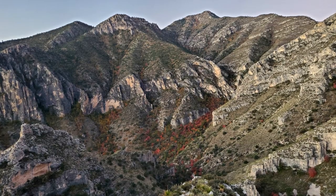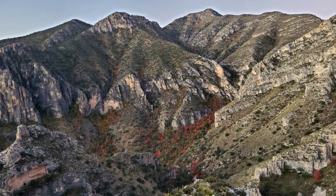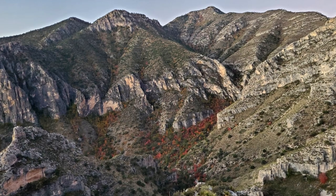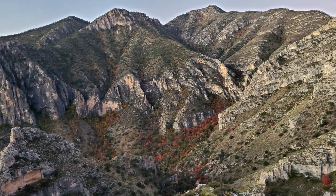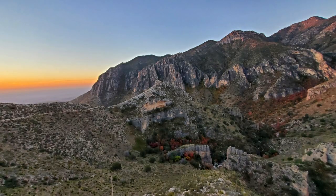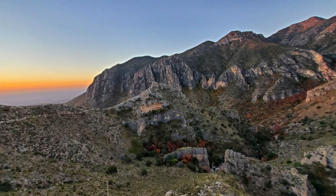That being said, fall is probably the busiest time at the park, or at least one of the busiest times, because of all the people coming out to check out the fall leaf color change. It's really popular at the park, and not so much on Guadalupe Peak itself, but you will be able to see a lot of the color change in the canyons from the Guadalupe Peak trail, and a lot of people come out to hike a lot of the other trails and check out the fall colors.